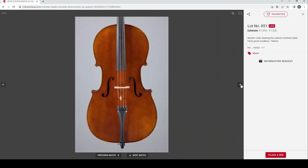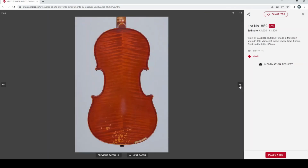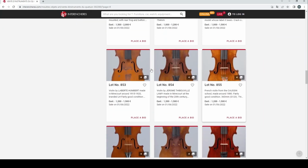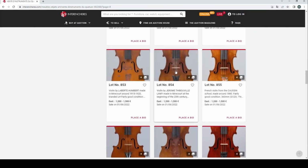Modern cello with a Lebert Humbert label. A violin by Lebert Humbert. Violin by Lebert Humbert, Mirecourt, around 1915-1920. Violin by JGL.